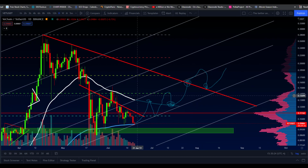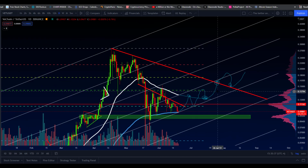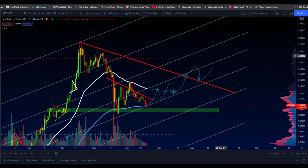level of resistance. And if we can get past those two major levels of resistance, that would be enough bullish trend reversal and bullish confirmation that I would feel confident at that point, if we can do something like this, to ride VeChain all the way up to the high tens of cents, $50, $80 and beyond.